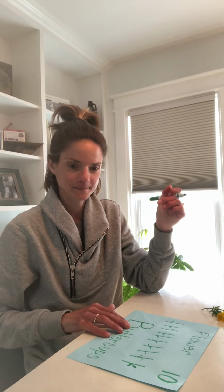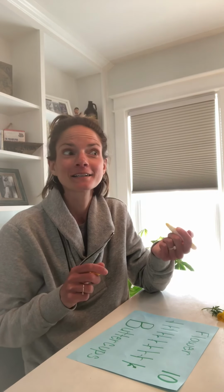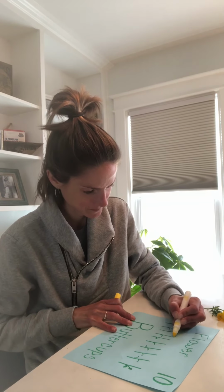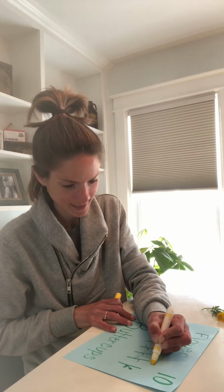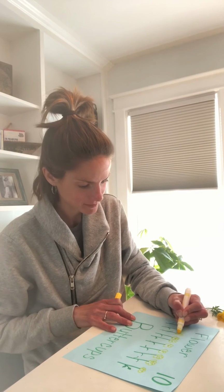Now what do we need to draw next? Close marker. Did you hear it click? I did. Next we'll draw the flowers, the petals. All right, so our marker is open. And remember, the flowers had how many petals? 5. Here we go. All right, that was 4 so far. 5, 6, 7, 8, 9, 10. Now we drew all of our buttercups that we found in a field.